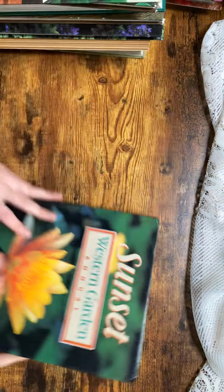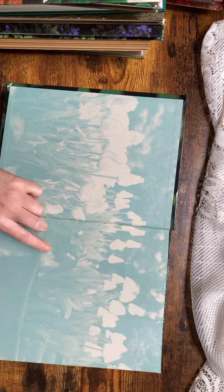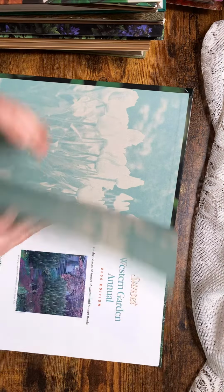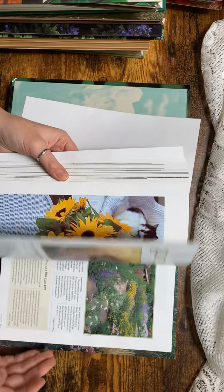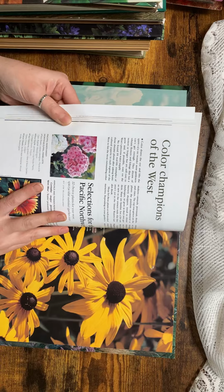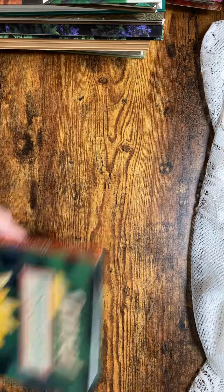This is just a sunset garden. I love the inside of these books. I always tear the pages out and use the front page in journals. This one was just like 50 cents, so I grabbed it because it's pretty shiny, but it has some pretty stuff in it, so it'll get used.